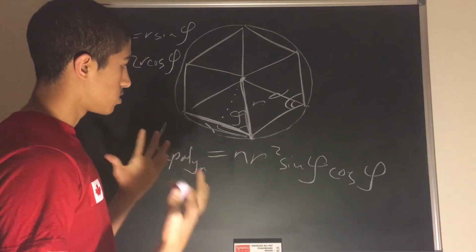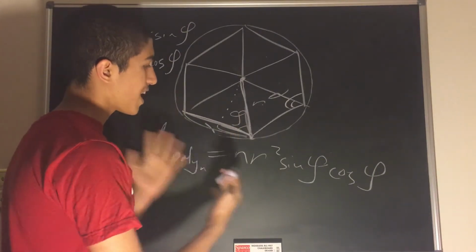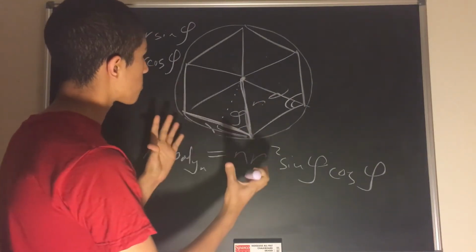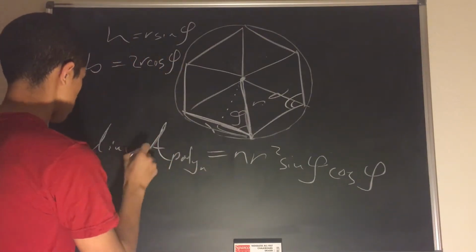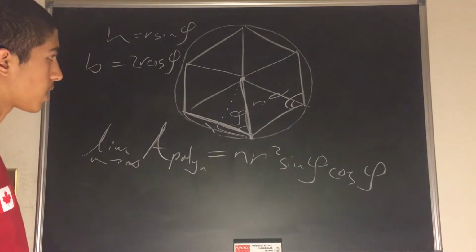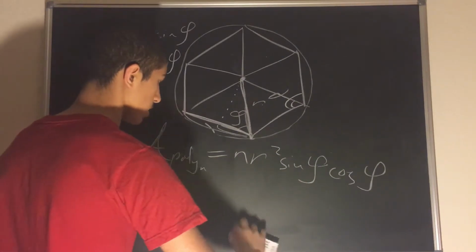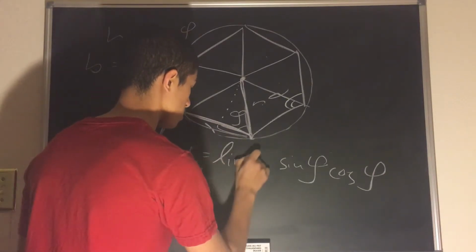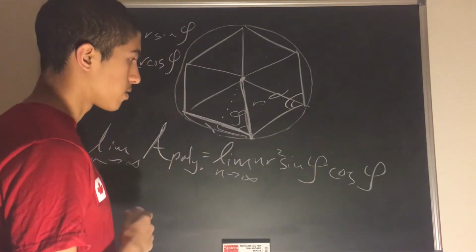And now what we would like to do, as we discussed earlier, is take the limit of n tending to infinity. Because as we create a polygon with more and more sides, it will better approximate the area of the circle. So let's take the limit as n tends to infinity of the area function of a regular polygon with n sides inscribed in a circle, and that is equal to the limit as n tends to infinity of n r squared sine phi cos phi.